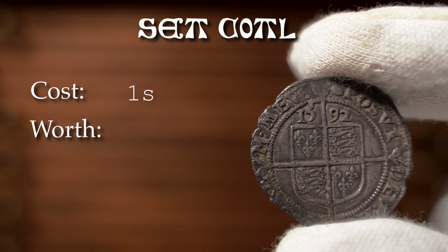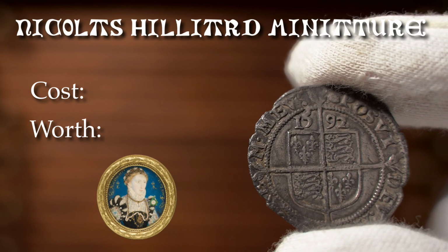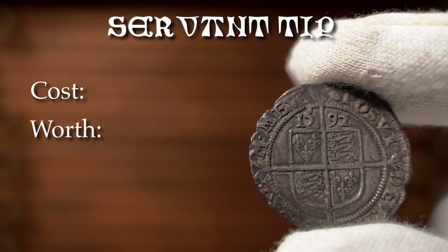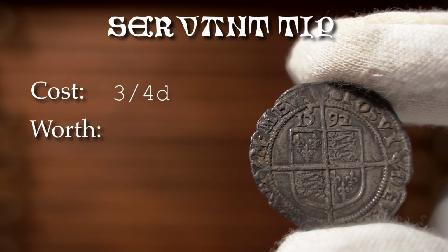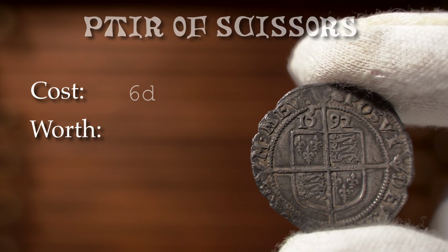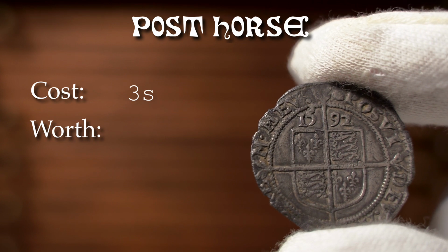Sea coal was 1 shilling per £100. A Nicholas Hilliard miniature cost £40. A typical tip for a servant was 3 to 4 pence. A pair of scissors would have cost around 6 pence. And a post horse from Dover to London would have cost you around 3 shillings.